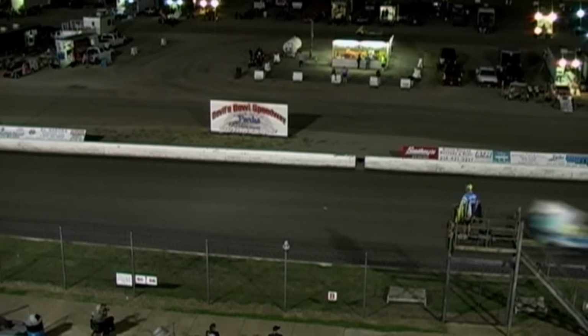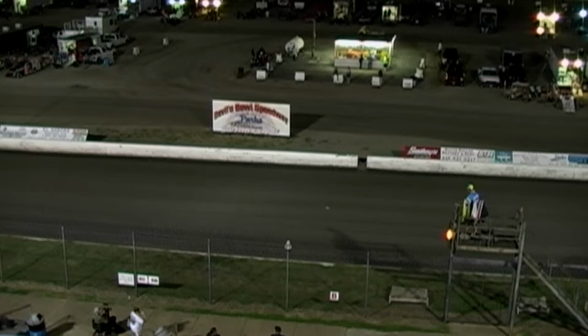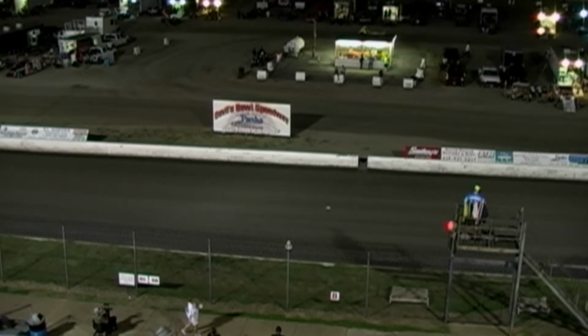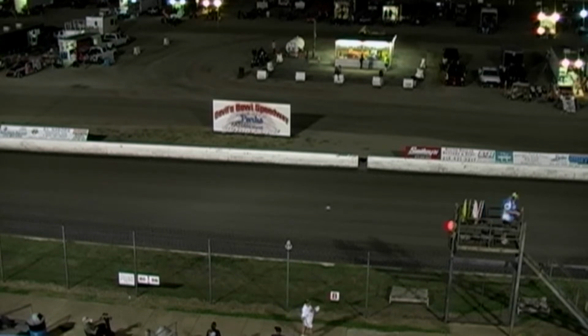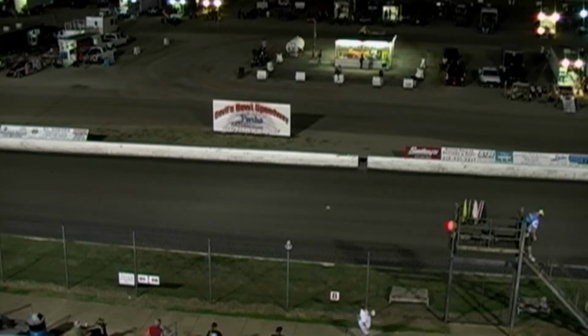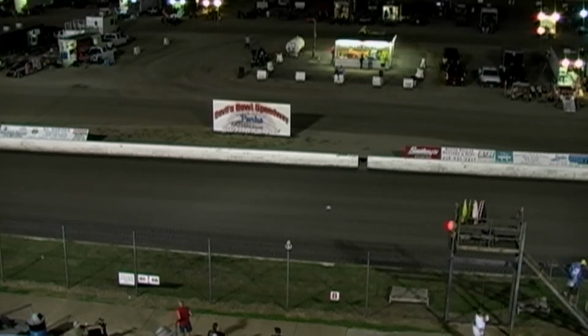Your winner, the number 24, Joseph Casper. Second spot going to the number 10 of George White. Third, the 21S of Russell Shoulders. And the $5 of Shane Thompson comes home in fourth. That's the way they finish up in heat race number 2.